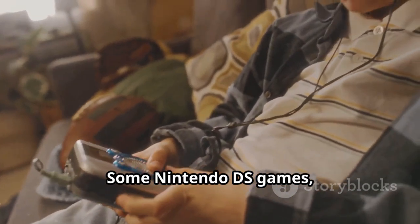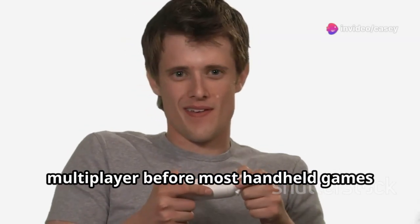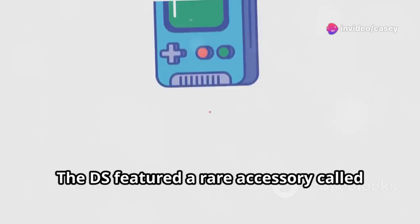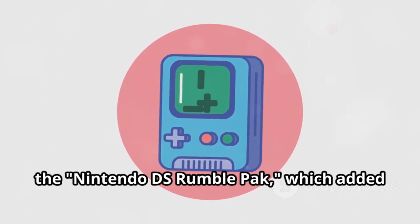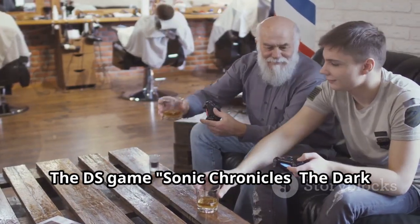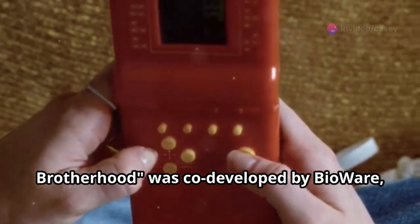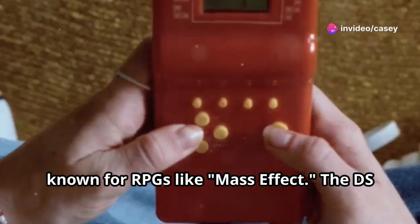becoming bestsellers. Some Nintendo DS games like Mega Man Star Force had online multiplayer before most handheld games supported it. The DS featured a rare accessory called the Nintendo DS Rumble Pack, which added vibration to compatible games. The DS game Sonic Chronicles: The Dark Brotherhood was co-developed by BioWare, known for RPGs like Mass Effect.